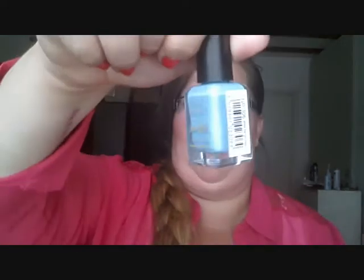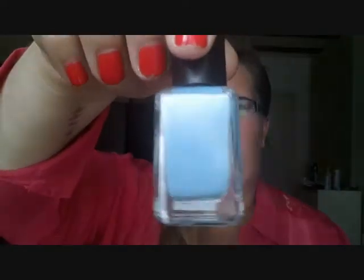Next, nails. Loving Barry M, especially this one, Blueberry Ice Cream. This is like my favourite, and I just love the brightness. It's pastel, but it's a bright pastel. So I've been loving that for the weather. It's one of my favourite Barry M ones. I love the way they go on, and I love their staying power. And yes, so that's that one.